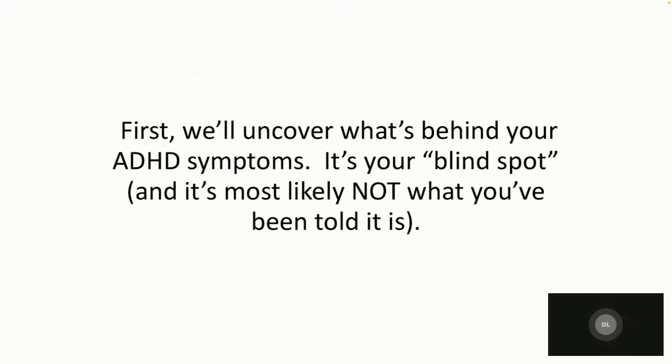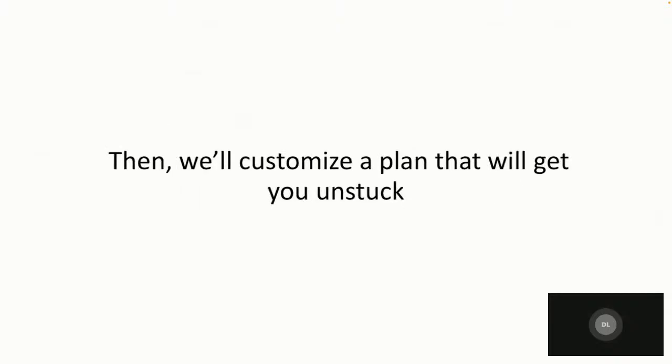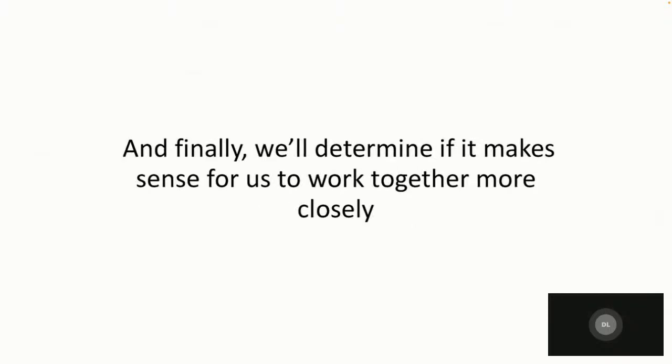Whatever the case may be, it's your blind spot, something that's never been addressed in your medical history. And I guarantee it, because you probably have not had the right kind of lab testing to identify what's really going on. It's most likely what you've just never been told. And so we'll customize a plan that will get you unstuck to discover what's really going on. And then finally, we'll determine if it makes sense for us to work together more closely.